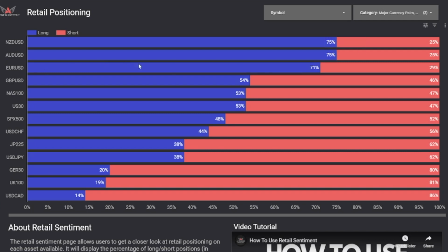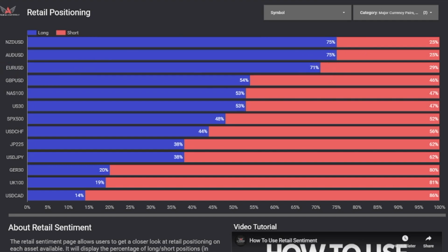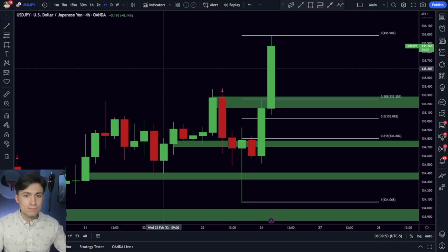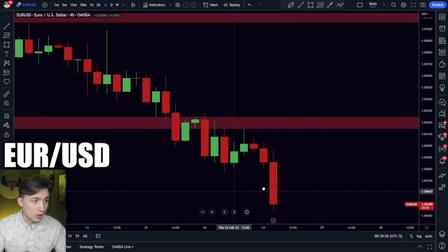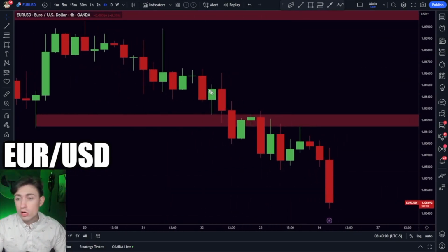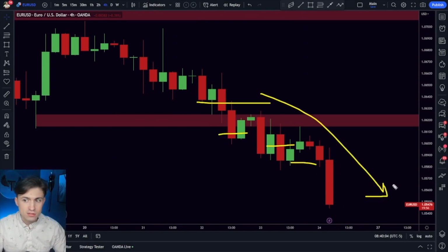For example, we don't have to limit it just to the dollar yen. Let's look at euro dollar, which has a really crazy 71% of retail traders long on the euro. And when we go look at the euro USD, I'll tell you right off the bat, I know this is not a chart that I want to be long. I don't know about you guys, but they've been long for the last couple of days. I don't know if I want to be long at this point as the market just continues to sell off.